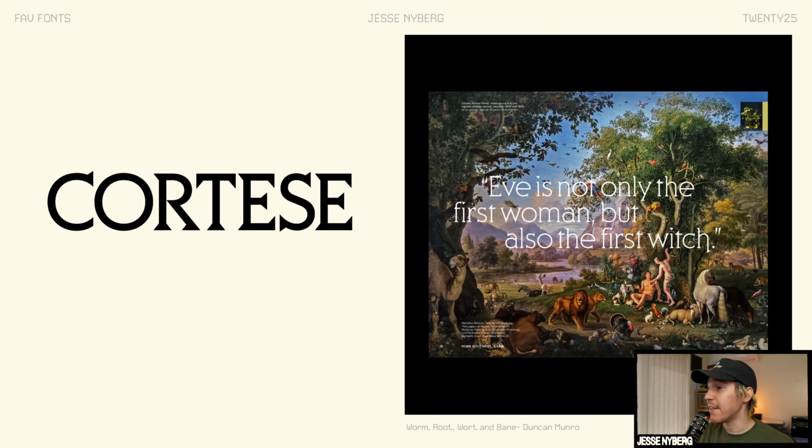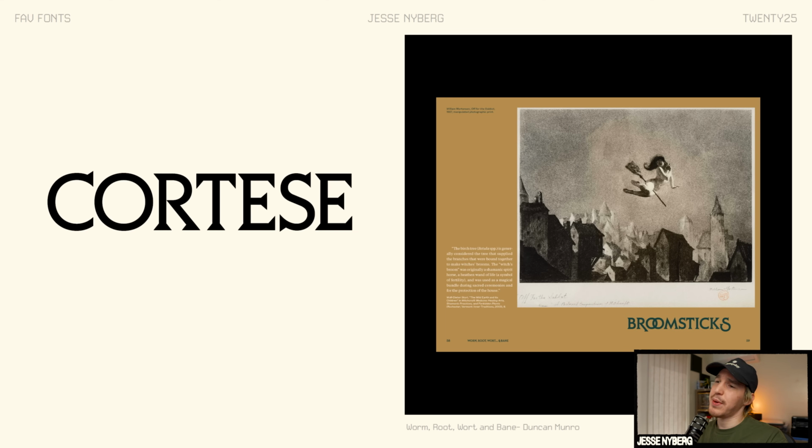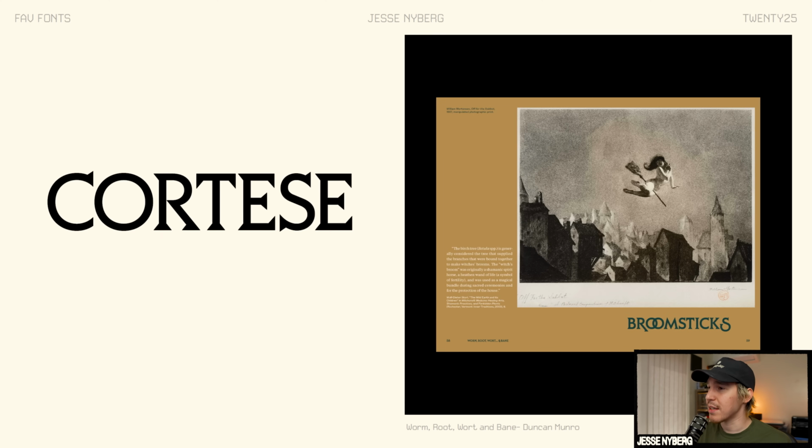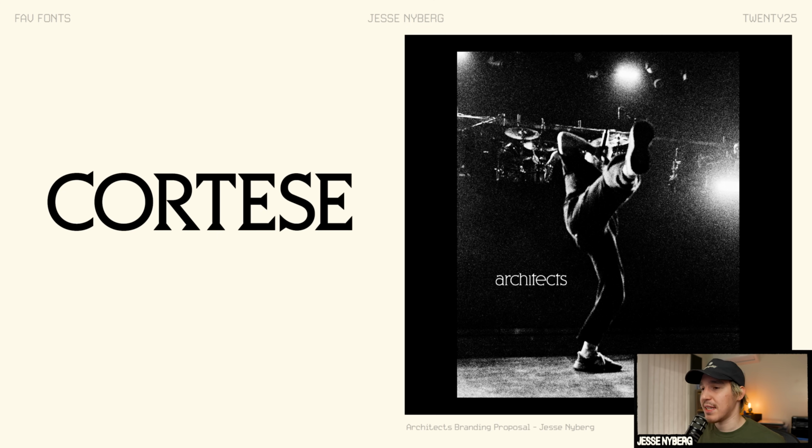Here it is used in a different sense, this more fantasy, medieval looking stuff. I didn't look too deep into the project, but I just really like this use case. It shows it in a bunch of different contexts and how it really holds up. I actually proposed the use of this typeface in a branding project I was working on for the band Architects.